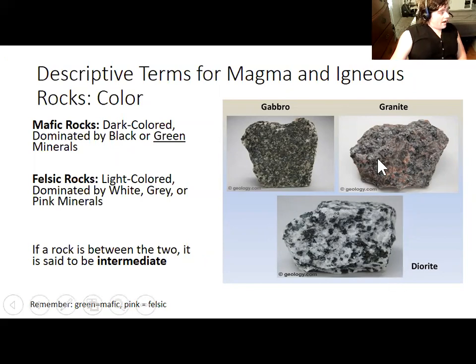But I find that this example of a granite is kind of, I should have picked a better example of a granite, because this is a rather dark granite, but you can see that it's kind of more gray and pink. And honestly, the presence of pink in igneous rocks is usually indicative of orthoclase feldspar, or the potassium feldspar you looked at last week, and that is considered to be a felsic mineral. And I will say that not all gabbros look quite like this, not all granites look quite like this, not all diorites look quite like this.